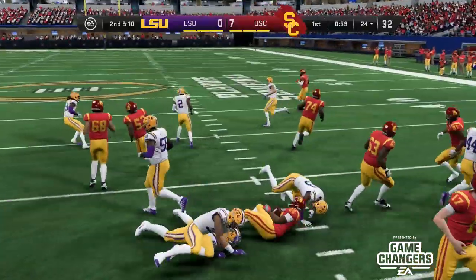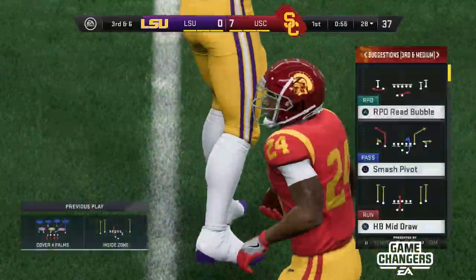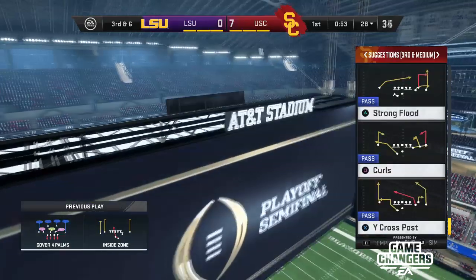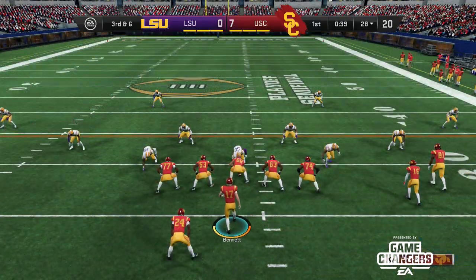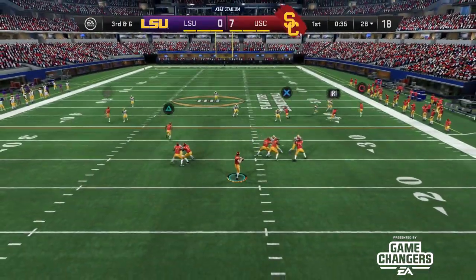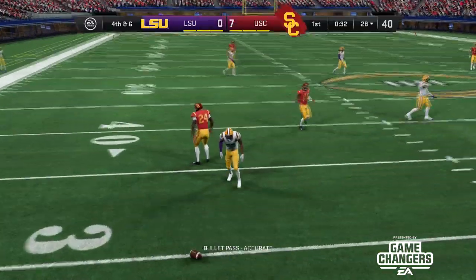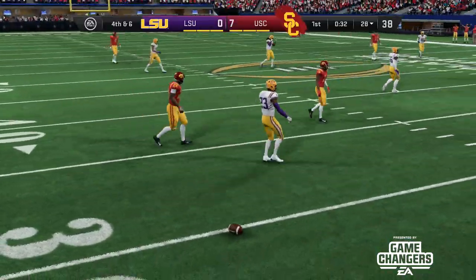Here's Darby on the carry. Call it a gain of 4, and it'll leave him with a third down and 6 to go. That second down play call was not to pick up the first down. It was to accomplish what they did, to get them into a manageable third down, because they had the incompletion on first down, so they were behind the sticks, so to speak. They needed to make up some ground, and they did.